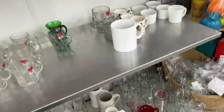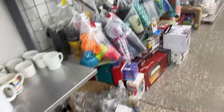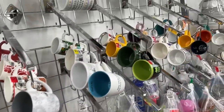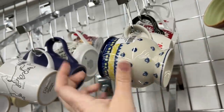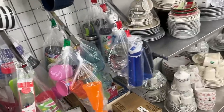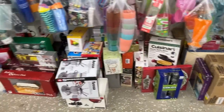Okay. Not very many mugs today. There's a bunch of decanters down there. We do have a mug wall. Let's see. Mainstays. Oh, that reminds me of Polish pottery. And this time I mean Polish. The other ones, I don't know why I kept saying Polish for the other stuff. You have all those.